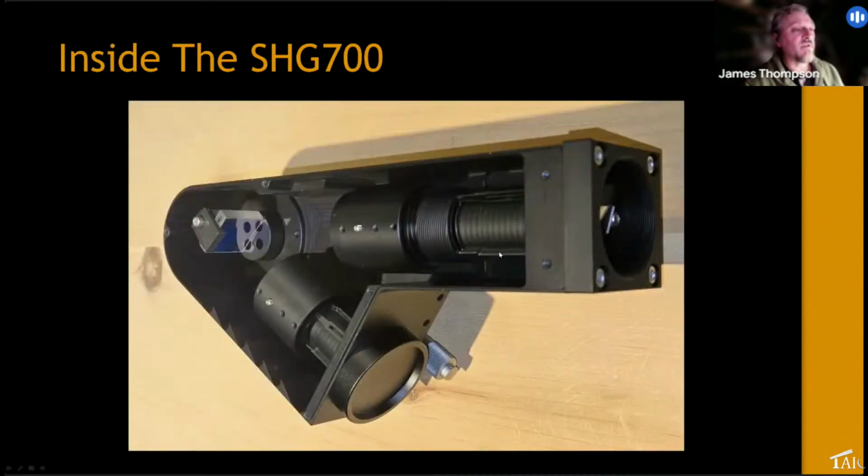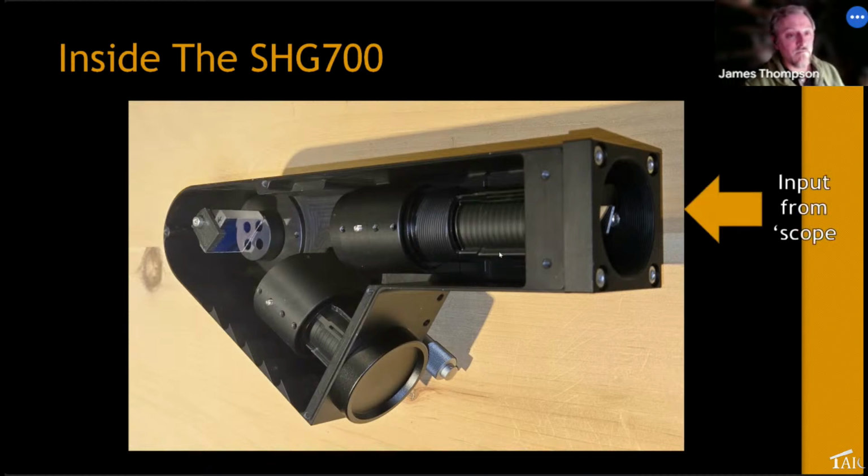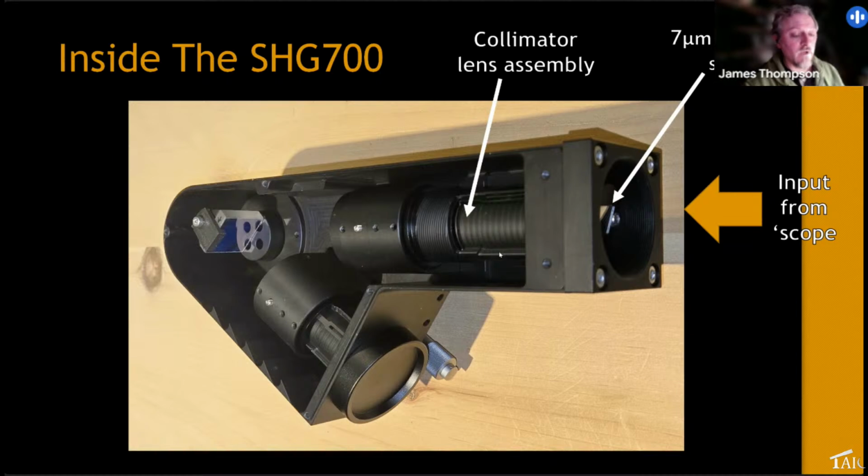Let's have a look inside the SHG 700 to see how it works. Starting at the right side of the image, light enters from the telescope and passes through a 7 millimeter tall by 7 micrometer wide slit. Thus, the device is taking a very thin slice of the sun to examine at a time. This slice is passed through a series of lenses to collimate the light and focus it onto the diffraction grating, which is at the left side.